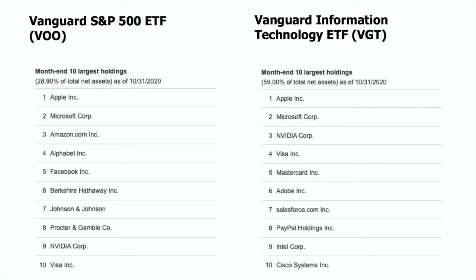So we can take a look at an example that I'll put on the screen now. This example shows a couple of different Vanguard ETFs. The first is the Vanguard ETF VOO, which is the one that tracks the S&P 500. Now, if you look at the largest makeup of all the stocks here, we can see that Apple, Microsoft, Amazon, Alphabet, Facebook, Berkshire Hathaway, Johnson & Johnson, Procter & Gamble, Nvidia and Visa. So these 10 companies make up 28.9% of the total net assets of this ETF.